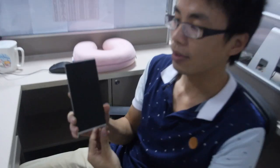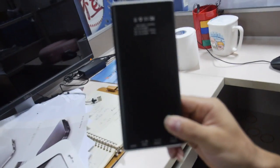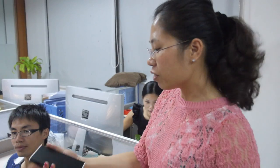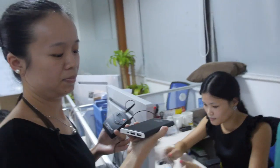Here's one like this. This is also 12,000. We call this King Kong. King Kong power bank. This is also a King Kong family. Our King Kong family has 12,000, 8,000, and 7,000. So which one do you have? It's the same model, also a King Kong, but it's 8,000.